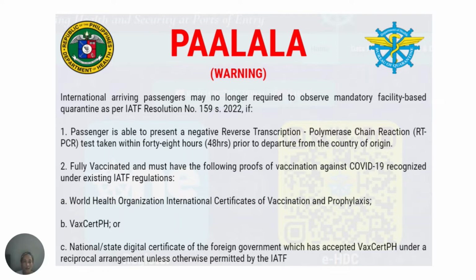Layover is not included in the 48 hours, guys, as long as you did not go out or you just stayed inside the airport transfer. And then for fully vaccinated, you must have the following proof of vaccination recognized under the existing IATF regulation. If you are from a country that does not have a reciprocal arrangement with Vaxxed PH, you just have to secure the World Health Organization international certificate, or what we call the yellow WHO card. Vaxxed PH is ideal if you are vaccinated in the Philippines. And you can also present a digital certificate of a foreign government which has accepted the Vaxxed PH under reciprocal arrangement unless otherwise permitted by the IATF.